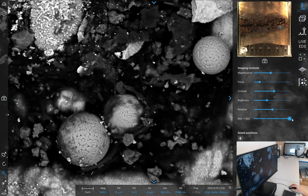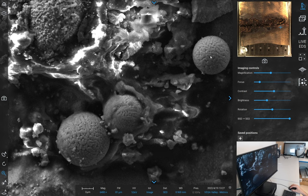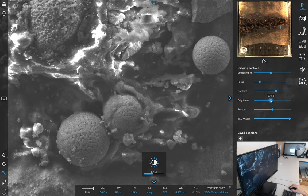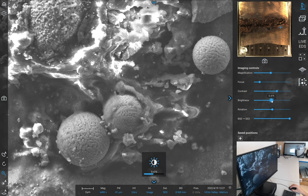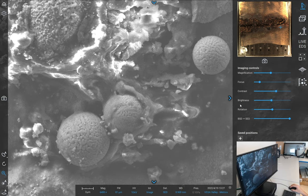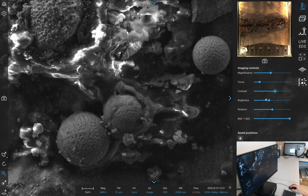What we see with this UV. Wow. Now, I imagine that this is silicon around here. Silicon around here. Getting a bit blown out over there.